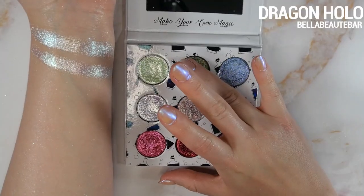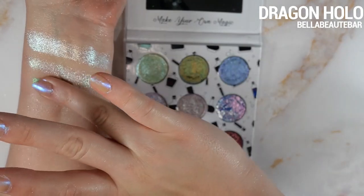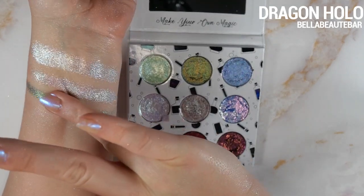Next, this shade is called Dragon Hollow, and it's a mossy green that has a gold reflect from straight on, and from an angle it shifts to green, teal, blue.